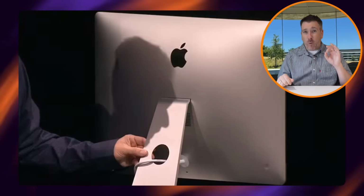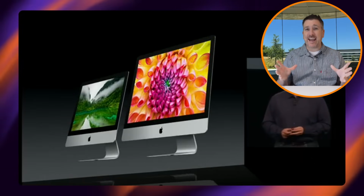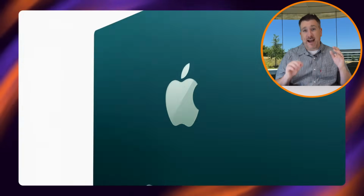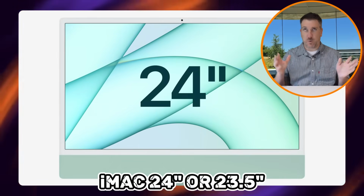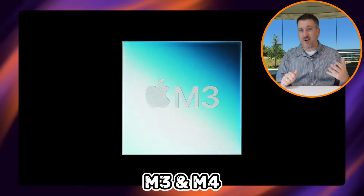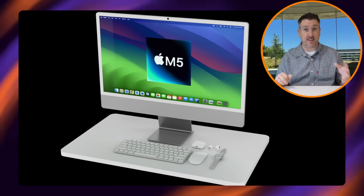But back then, we had Intel chips inside of it. We haven't actually had any updates to the iMac since that point with a 27-inch display. Now, since then, obviously, we have had the iMac 24-inch, or 23.5 inch, and that's had the likes of the M1 chip inside of it. That's also had the likes of the M3 and the M4, and possibly going into the M5 as well.